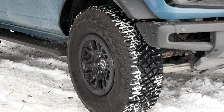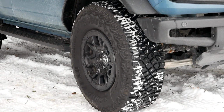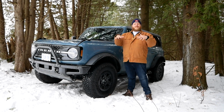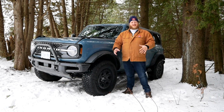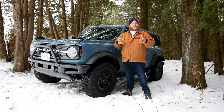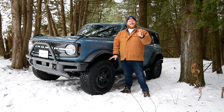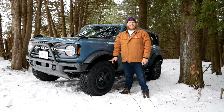These are M+S rated, although they do not have the 3-peak mountain snowflake. But still, all of that means you're gonna ride up above the snow. The tire's gonna be able to really dig into the snow, and then with those lockers, you're gonna get maximum traction. And that's already enough talking about it. Let's go out there and hit the snow and see how it handles.